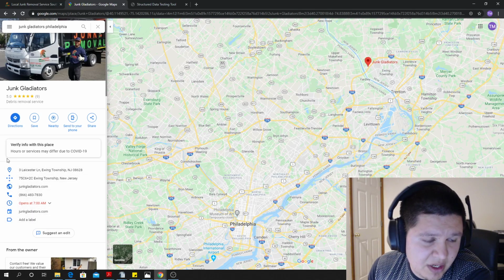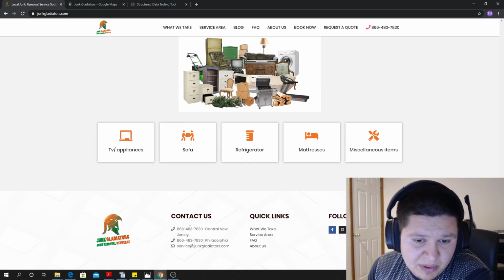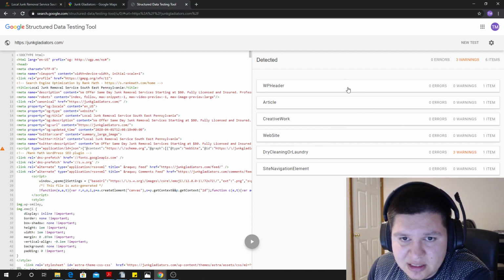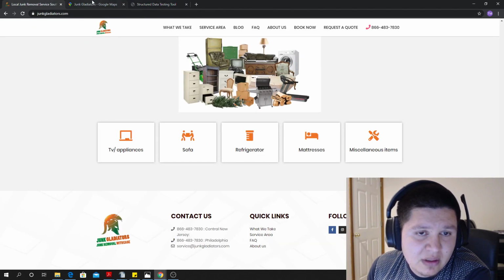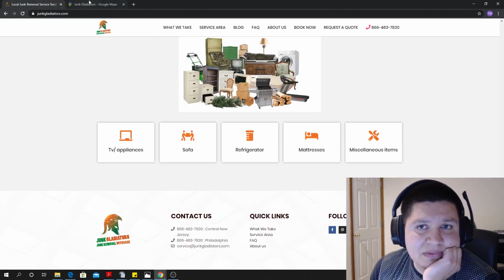All this info here should be found on your website, and if you put it in plain text, Google won't pick that up. It picks it up if it's done through schema code, and this site is actually lacking schema code. None was detected, and that's a problem. I feel like a lot of these companies just take advantage of people.